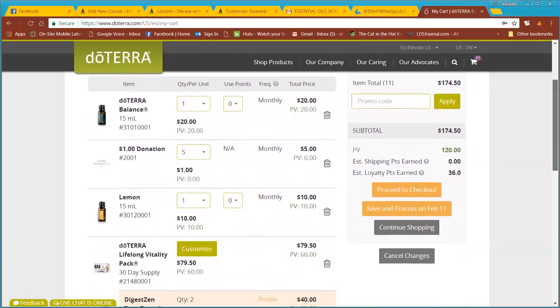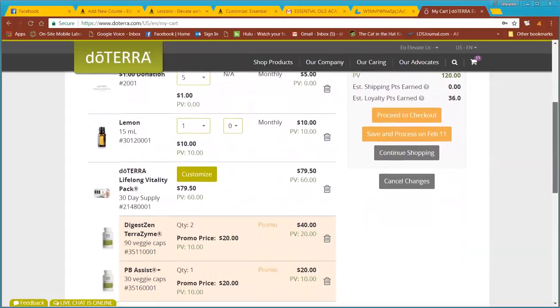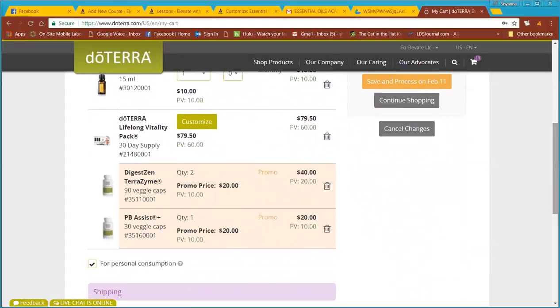Now we're going to talk a little bit about what I have on my order. You can see the different things that I absolutely love and have on here every single month. I never, ever take this doTERRA Lifelong Vitality Pack off of it. I always want the Lifelong Vitality Pack and TerraZyme, and you see I have one for me and one for my husband. I have two of them in here. And then PB Assist is really great to help boost your immune system and put good flora into your gut. The DigestZen TerraZyme is great to help break up food that's in your gut.